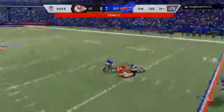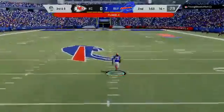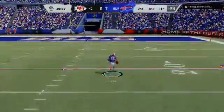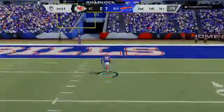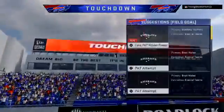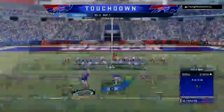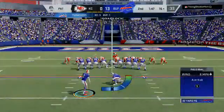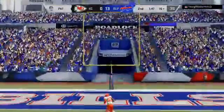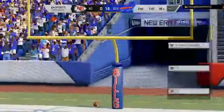Mahomes hit. He lost the football. Now this is picked up by the Bills. He's at the 50, 30, past the 20. And this is going to be brought back for a Bills touchdown. Maher on for the extra point. And it's good to make it 14-0.